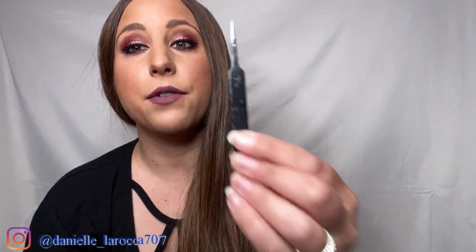These are also really good for applying false lashes and just kind of pinching them together and pushing. I'm not wearing any right now, but pushing the false lash on to your eyelid. So, or your hairs, or you know what I mean. But I really love these tweezers, and I use these all the time.